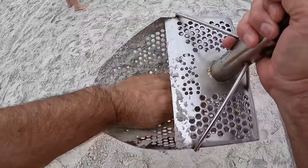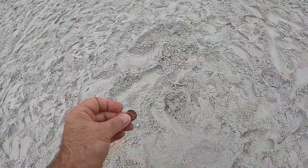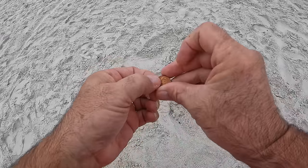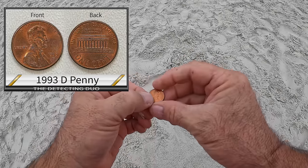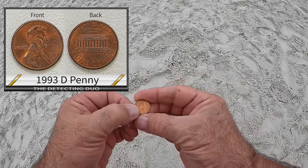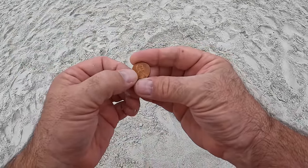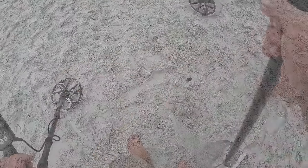Let's see what we got. I heard it. There it is. That's a memorial. Slightly older, be a 1993 clad, but memorial. Okay. What was that? 93 penny. Right in there. Okay.